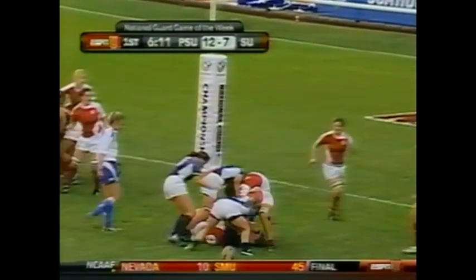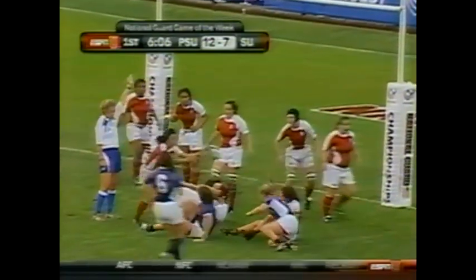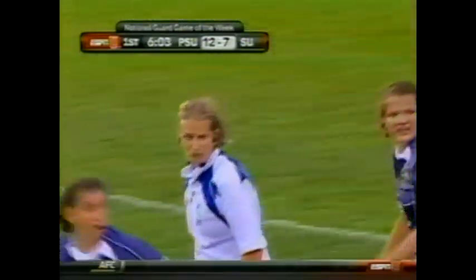Taken down at 5 meters. Oh, that's going to be a penalty. Good call. It is. Good call and good play. I think that was our opposite. Was that Francis Warwine? Cardinal.